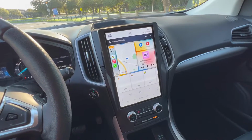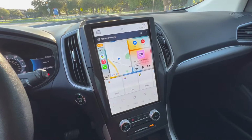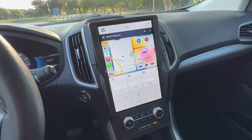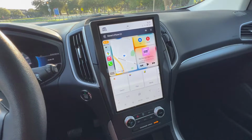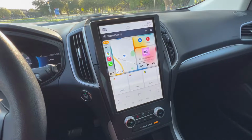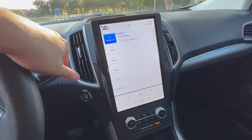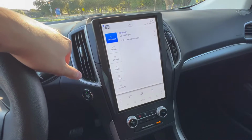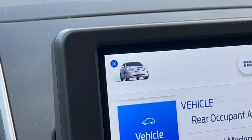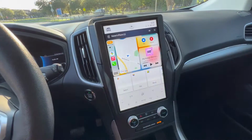So let's start by covering what probably most people are interested in, this huge 12-inch tablet style display. This one here uses Ford's new Sync 4A system, so it has intelligent voice assist and things like that, and is generally pretty responsive. I think there's some cool, neat little quirks in it, like seeing the Ford Edge in the top left corner light up and move a little bit when you want to go into the settings for the vehicle, and then when you click away from it, it kind of goes back to a stationary state. I think that's pretty cool.